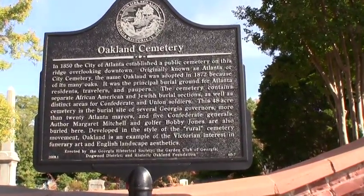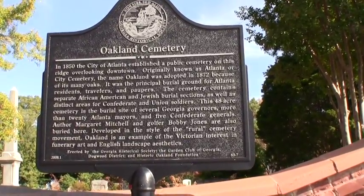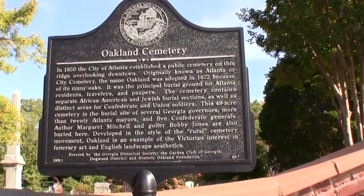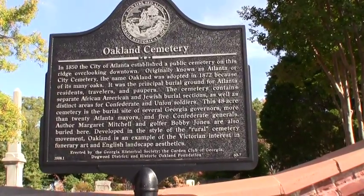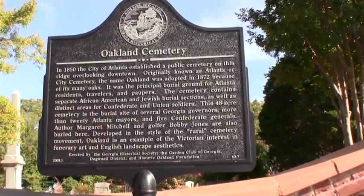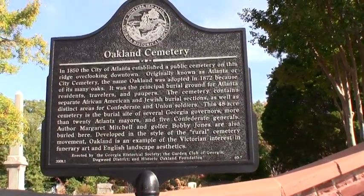This 48-acre cemetery is the burial site of several Georgia governors, more than 20 Atlanta mayors, and 5 Confederate generals. Author Margaret Mitchell and golfer Bobby Jones are also buried here. Developed in the style of the rural cemetery movement, Oakland is an example of the Victorian interest in funeral art and English landscape aesthetics.